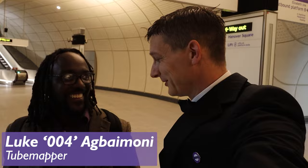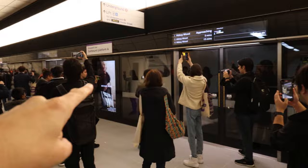First train at Bond Street. The train is standing on platform A. It's your eastbound Elizabeth Line service to Abbeywood.